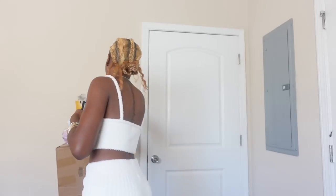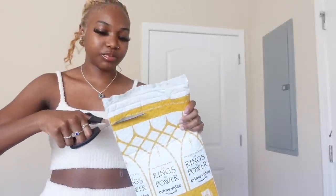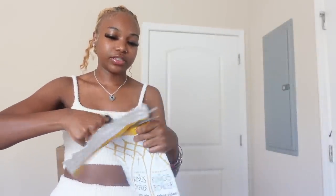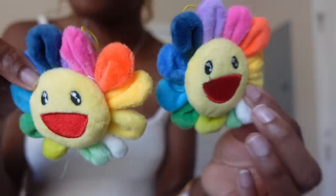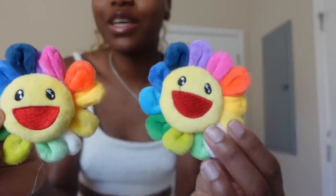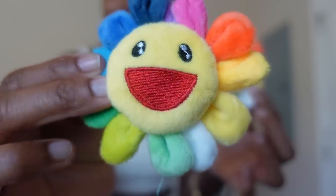Alright, so the first thing is from Amazon. It was this piece I got for my purse that I ordered. I seen it and I was like, yeah, that's cute. Yo, no, these are so cute. Y'all, you cannot tell me these are freaking cute. Look at these. Don't mind my nails.